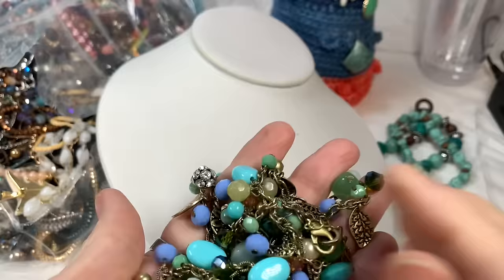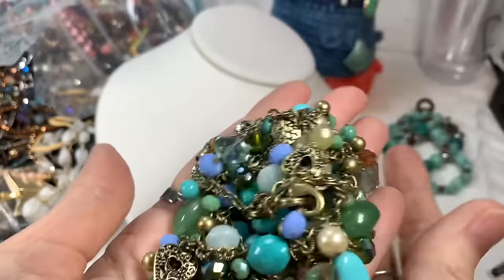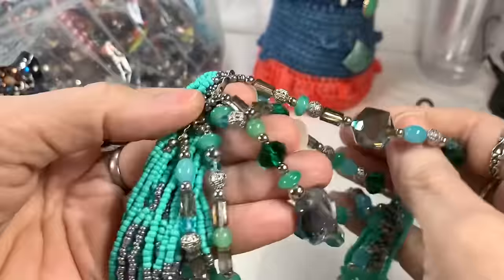So pretty. I'm gonna say I'll do 15 on this. My gosh, just for the beads alone, you can't even beat that price. So I hope you love it. I hope you're excited about that one. So let me know. Okay. Excuse me, Buster Boy. Then we have a similar color necklace. Also extremely sparkly, beautiful.